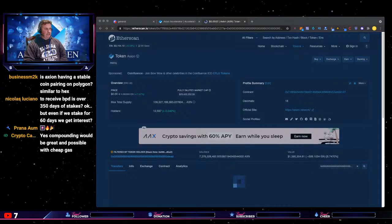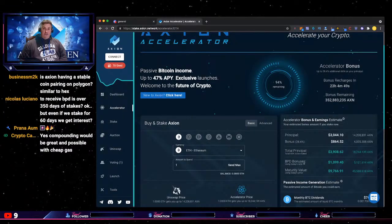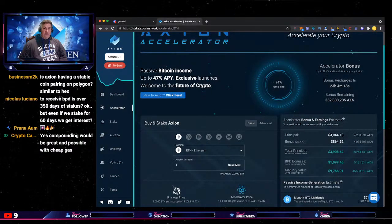A limited time only from the sounds of it, because it's going to be a bit less once we get into Polygon, and it's going to be lots of new features and lots more users up there too. So people will be competing for more of the Axion. So pretty nice.